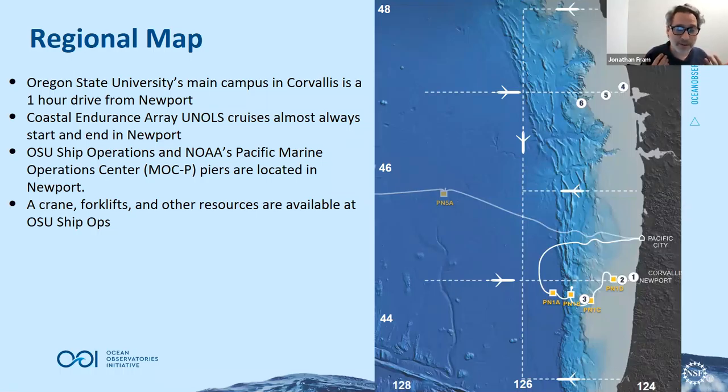OSU, our main campus in Corvallis, is about a 1 hour drive from Newport. And the facility that I'm talking to you from, the Ocean Observing Center, is in Corvallis. Newport, where the cruises start and end, is also the home of OSU's ship operations and NOAA's Pacific Marine Operations Center.